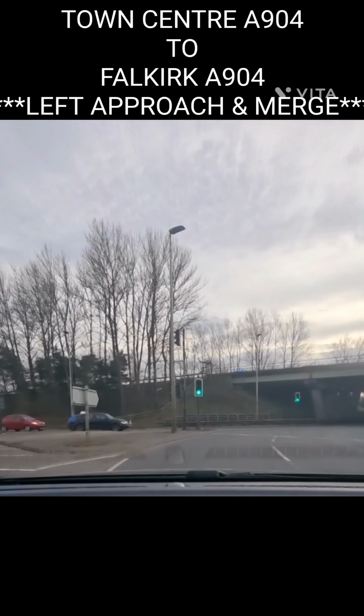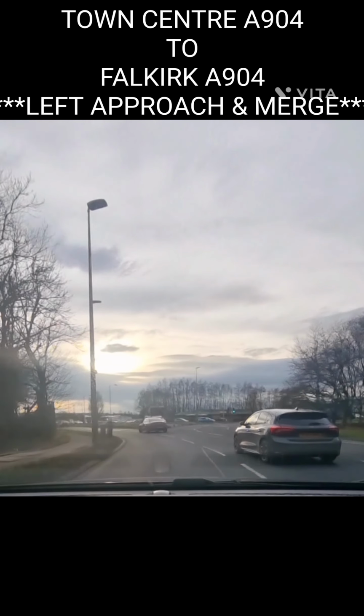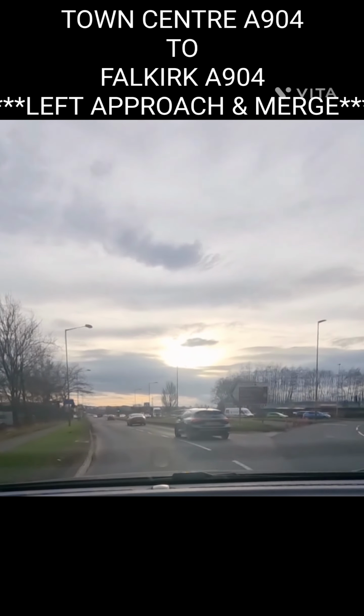And we're off. Now, what lane do we pick here? Well, if you know by counting your exits that you're taking exit 2, you're not going to come off exit 1, are you? So again, you are going to follow the lane markings onto A904. It's naturally going to take you into that lane, which is now the leftmost lane. You're going to mirrors, you're going to signal, and you're going to come off.